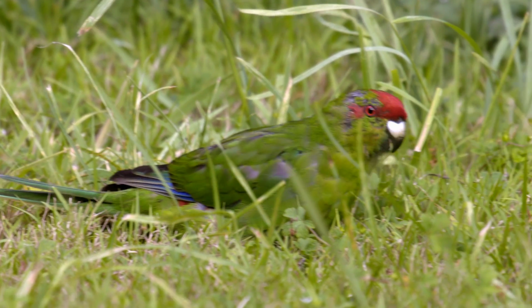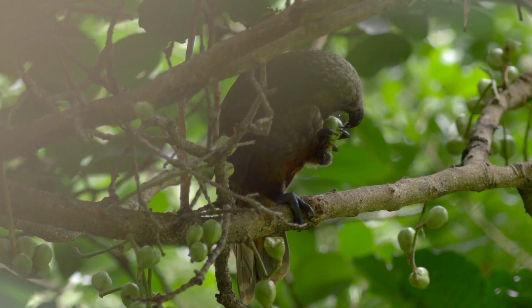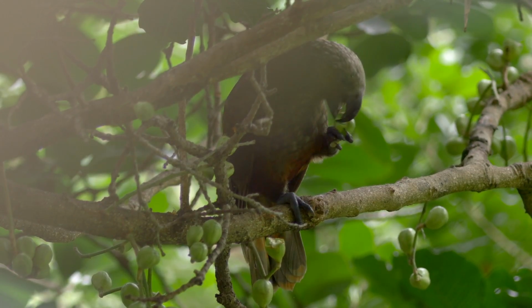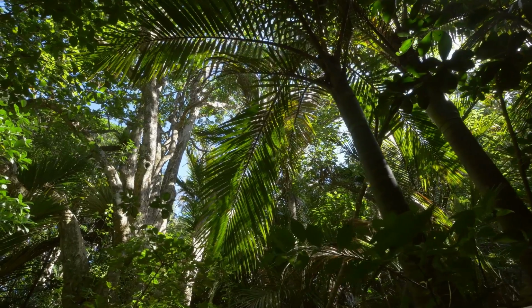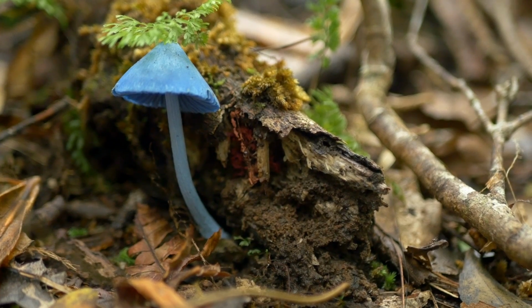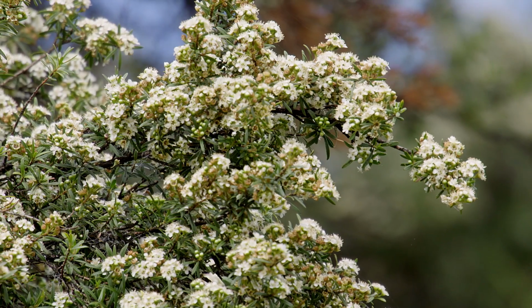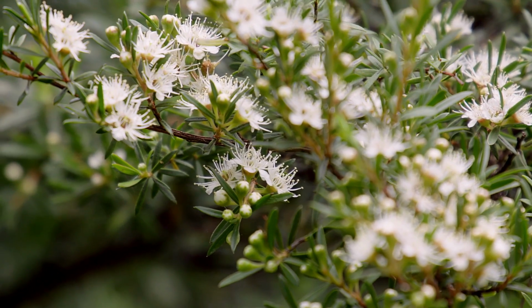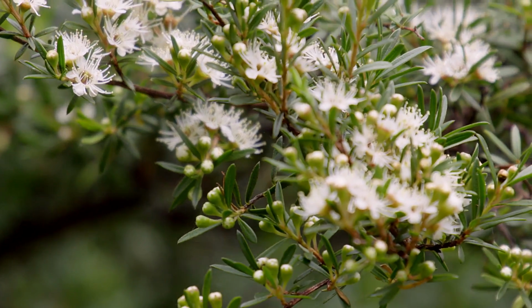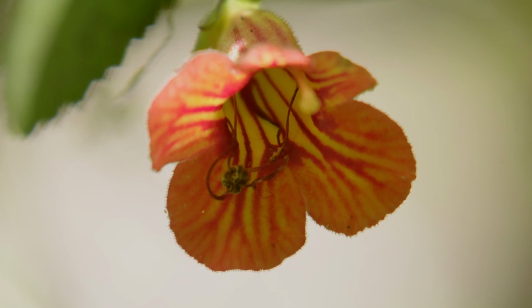Kakariki populations are rebounding dramatically. And the intelligent, ever-curious kaka feasts on the bounty of the forest. This island, Hauturu, is a doomsday vault for New Zealand flora as well. Containing over 400 species of native plants, many of them endangered.